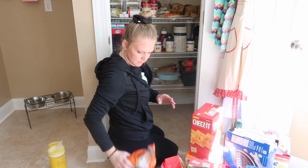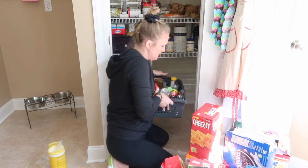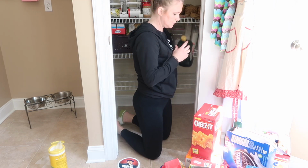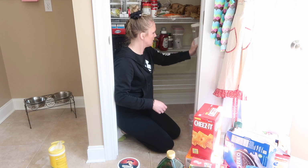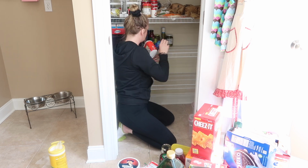Next, I moved up to the first shelf, and I'm just going shelf by shelf, and basically I just take everything off the shelf first and then decide how it goes back. The things that were on the first and second shelf definitely needed to be gone through, as far as looking at expiration dates and consolidating things. So I did the first 2 shelves together.